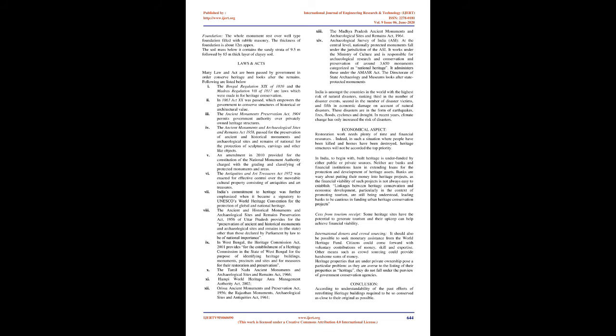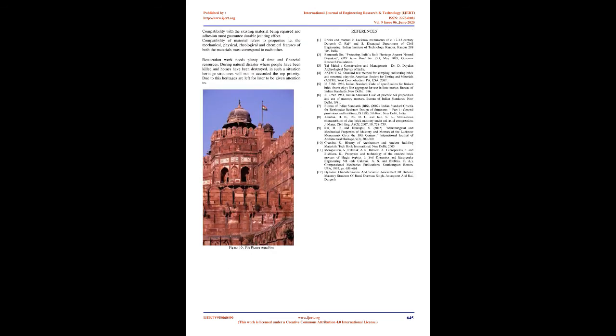9. In West Bengal, the Heritage Commission Act, 2001 provides for the establishment of a Heritage Commission in the state of West Bengal for the purpose of identifying heritage buildings, monuments, precincts, and sites and for measures for their restoration and preservation. 10. The Tamil Nadu Ancient Monuments and Archaeological Sites and Remains Act, 1966. 11. Hampi World Heritage Area Management Authority Act, 2002. 12. Orissa Ancient Monuments and Preservation Act, 1956, the Rajasthan Monuments, Archaeological Sites and Antiquities Act, 1961. 13. The Madhya Pradesh Ancient Monuments and Archaeological Sites and Remains Act, 1964.